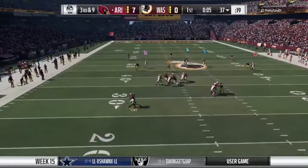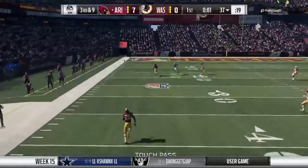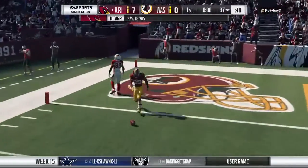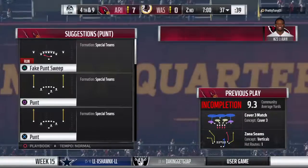Throwing on 3rd down. Being chased out left. He's going to let this go deep for Jackson. And that's going to be knocked away and incomplete. And with it, time has expired on the first.